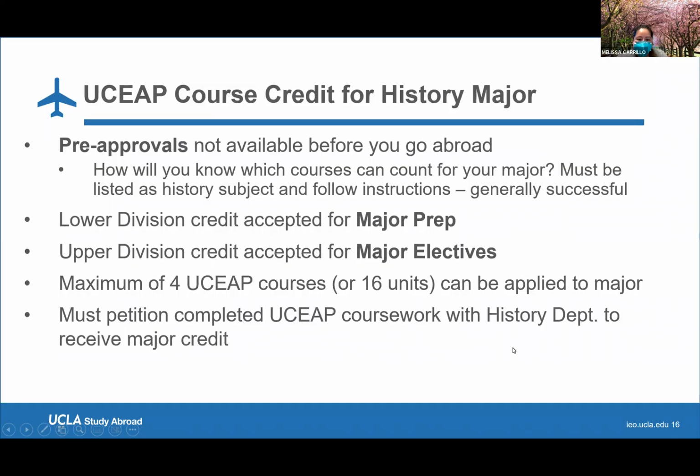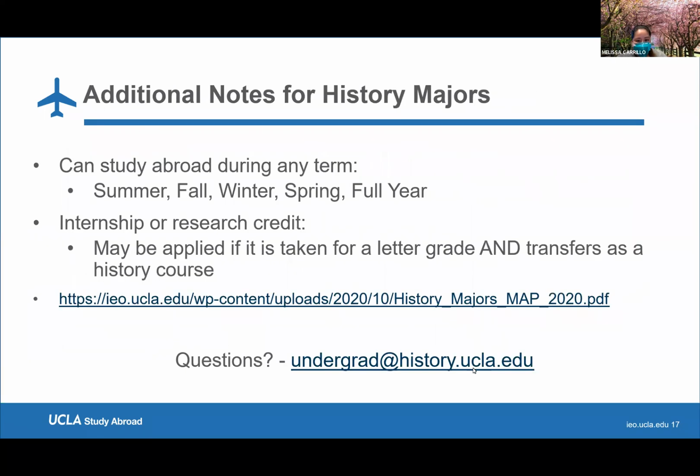But for history, for the UCEAP program, we do not do pre-approvals. That unfortunately is something that has to be looked at once you've completed the program and you've transferred in the credits. So there's no guarantee before you go that we can tell you that the classes will count towards the major. But you could just email us once you've returned, so that we can look at the records and see how the courses have transferred, and we'll see how applicable it is. But yeah, you can study abroad any term, summer, fall, winter, spring. And you can also get research or internship credit as well, if you choose to do so abroad.